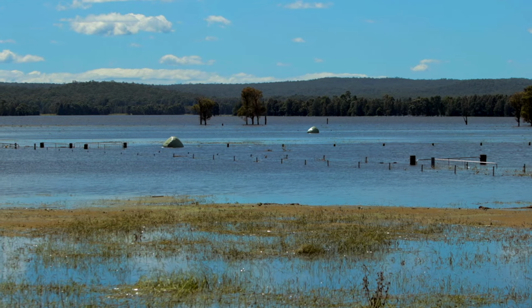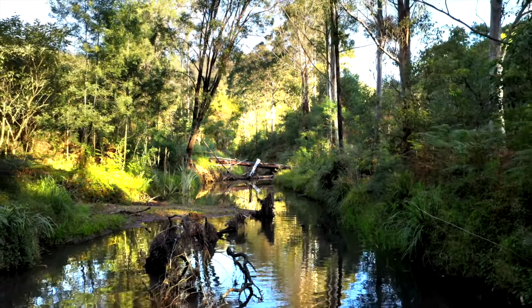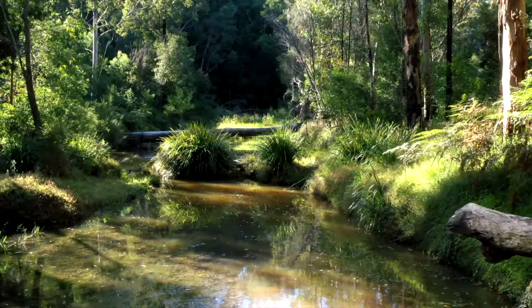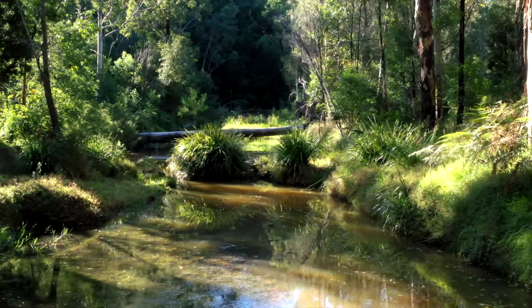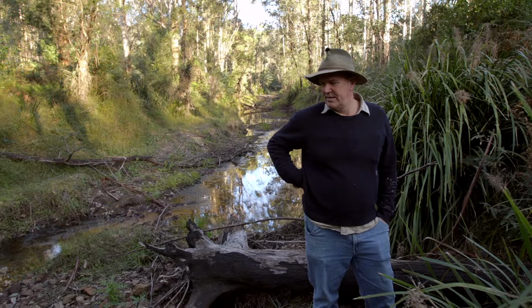We can actually reduce the flooding downstream by increasing the amount of roughness in the channels, and that's what we've got here. We've got a rough channel. It's not just the wood, it's the vegetation as well. It's slowed the flood waves down. So it's taken the energy out of the floods, it's delaying its arrival further downstream and reducing the amount of erosion it causes along the way.